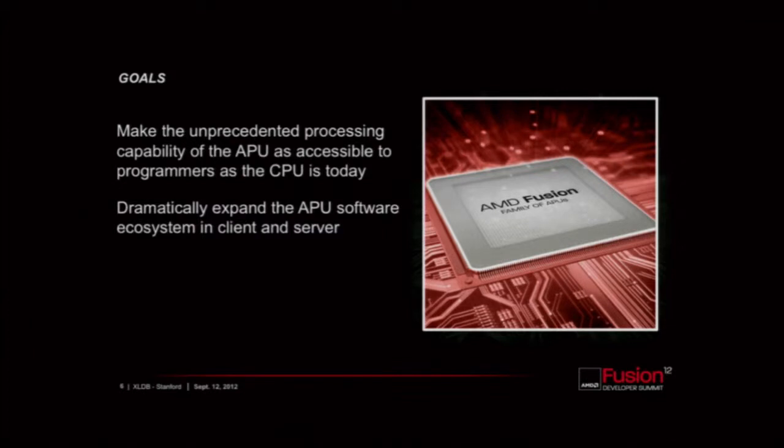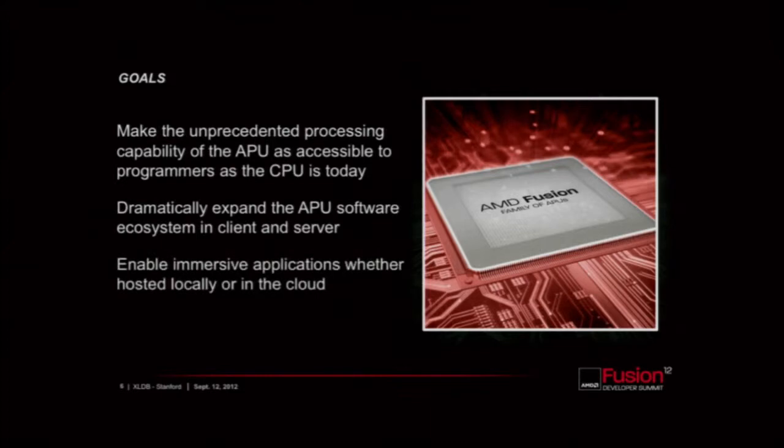To be successful, we have to dramatically expand how many people can actually code for APUs. And our main focus is to enable both sides of the pipe, meaning to enable everything that happens on the back end of the server, and then everything that happens in your hand, right? The whole world is moving to the cloud, the mythical buzzword cloud.